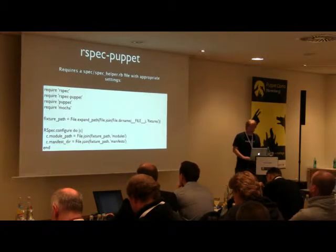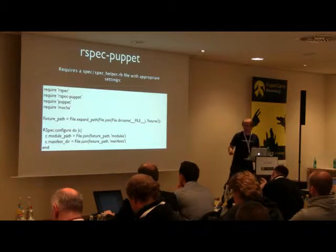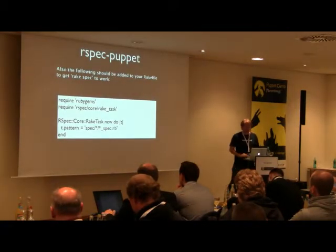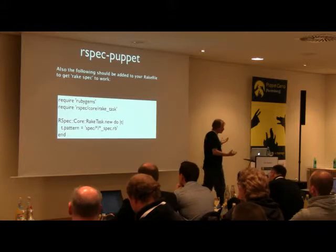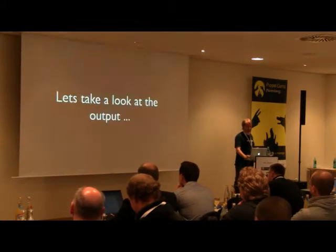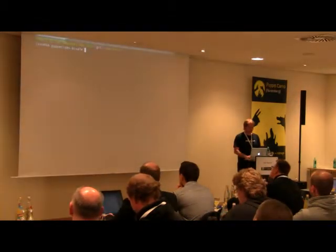So, setup for rspec-puppet. I'm not going to go too deeply into it because I'm running out of time. You need to include a spec helper file in your directory like this. And you need to create a Rakefile that contains this kind of content. And then once you do that, within your module, you can run rake spec, and that will run your rspec tests. So let me just quickly show you what that might look like.